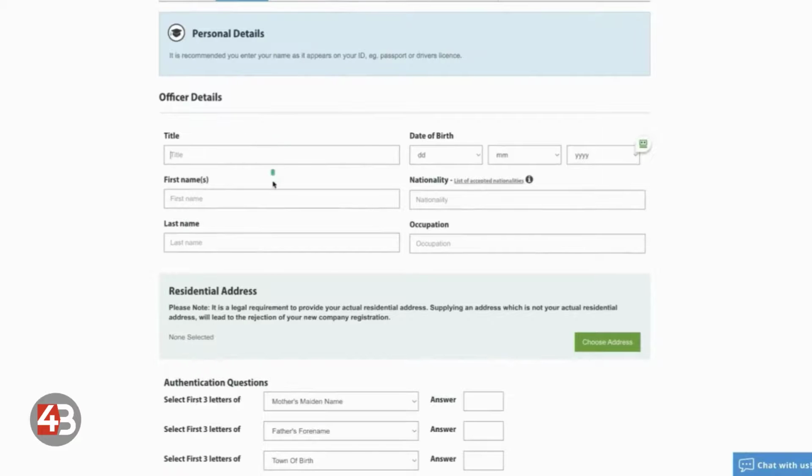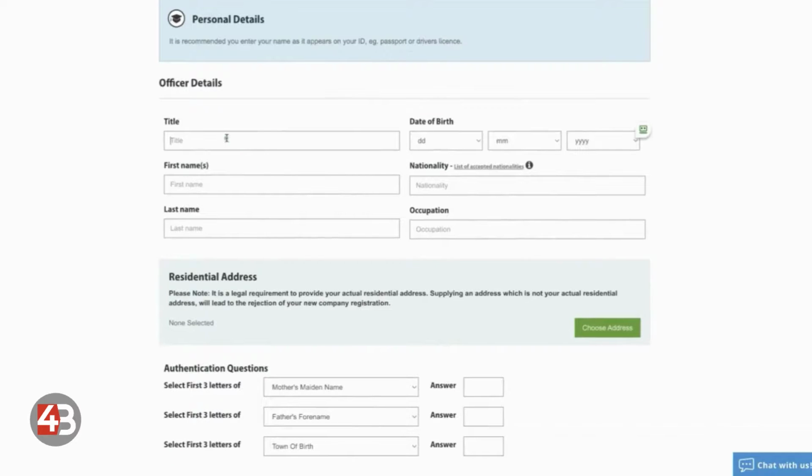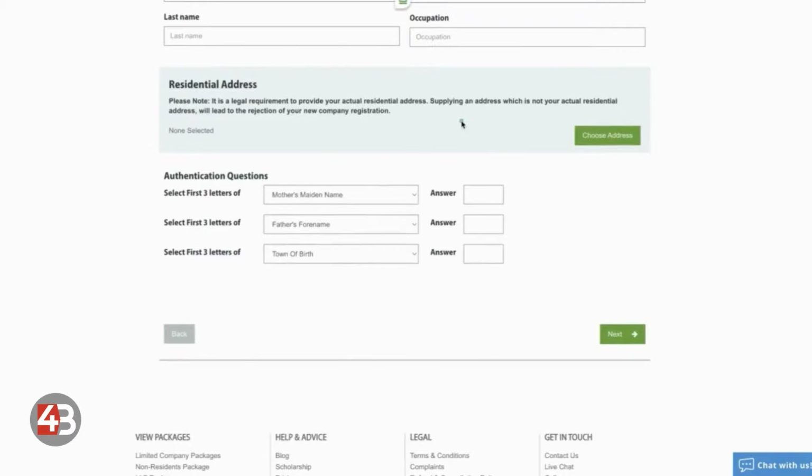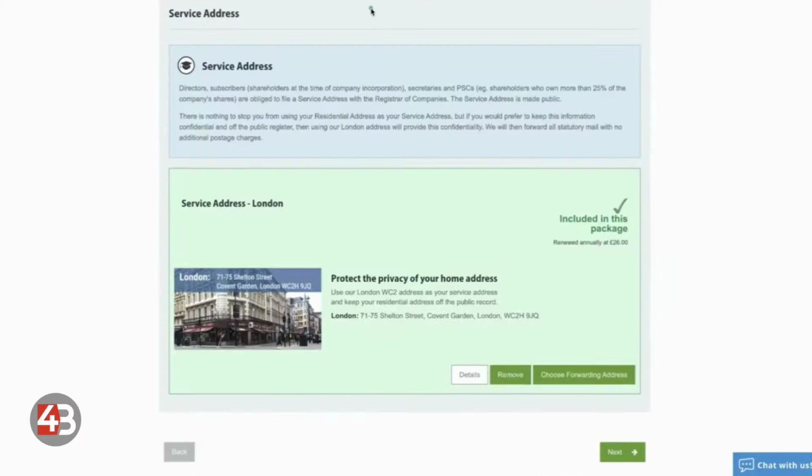So then you can complete all of this information. You can see it's asking for the title, the names, date of birth, nationality, occupation, your residential address. This actually doesn't show on the public record. And then we've got authentication questions, and all you need to provide are the first 3 letters for each one. Then you'll come through to the service address. So this is the service address for that individual that you've just added.